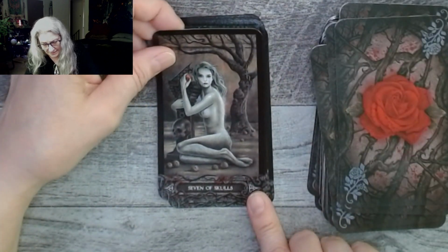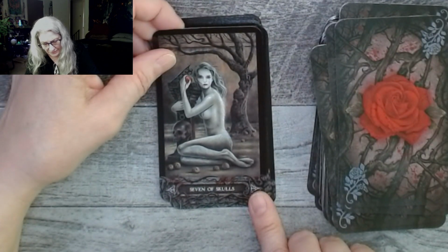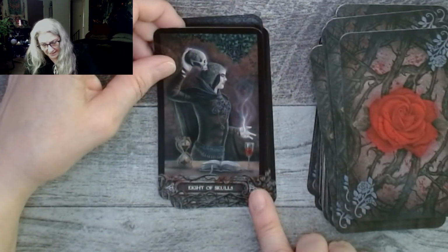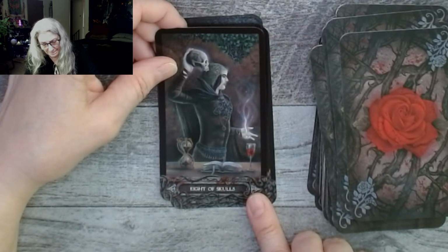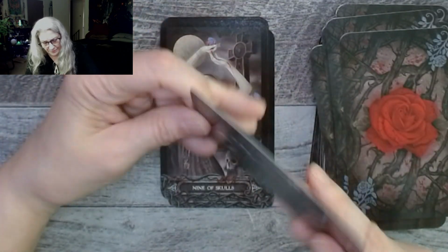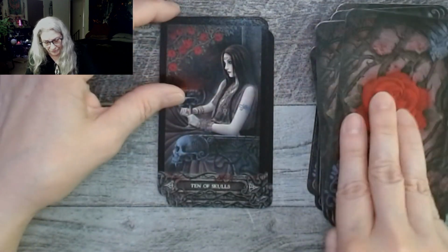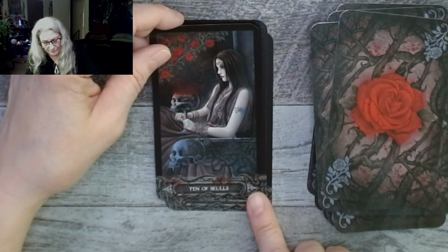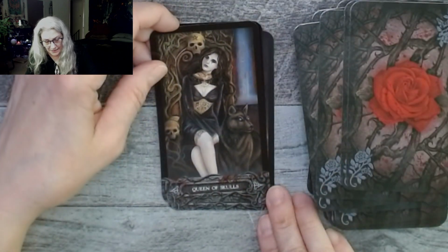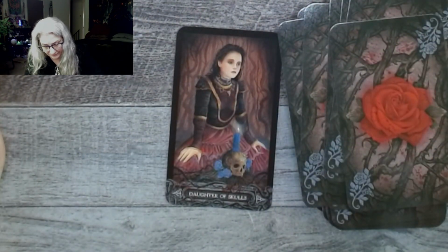There's the 7. She's a bit furry. 7 of Pentacles. Harvest. Waiting, you know, patience. I just don't get that. There's the 8. It's making it so I don't remember what the originals look like. So yeah, it's apprenticeship or practice. There's the 9. The 10. The Lord, the Queen, the Prince, and the Daughter.